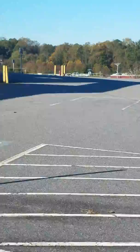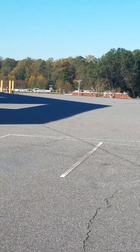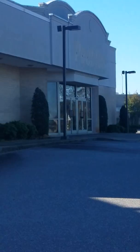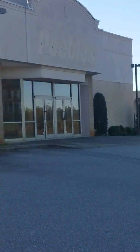A pathway that leads straight down to our next place. I don't know if you can see it up ahead, but there's a JR sign. And a lot of the reason why these businesses were shut down was because JR had an outlet store that shut down too. And all these places up and around here were shut down one by one, leaving the Statesville Mall in disarray. And yes, that was Peebles that I was talking about.